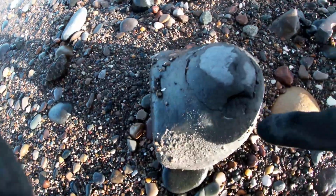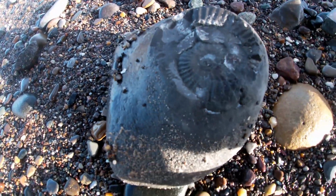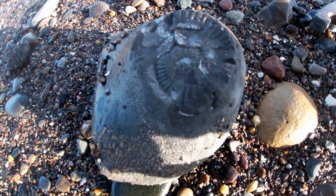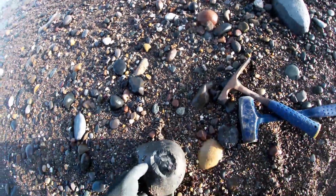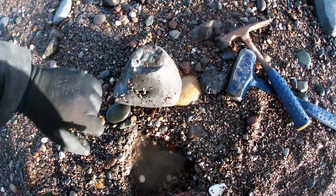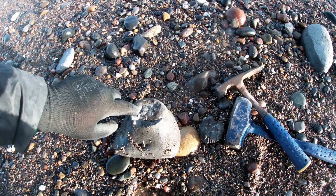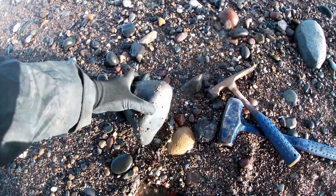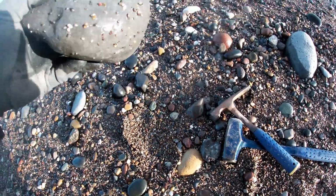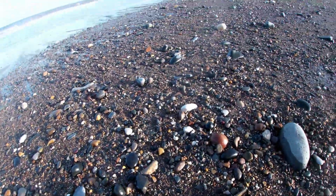So I thought it was a Dactylioceras. So I'll give it an 8, and I think it's a Pseudolioceras. I could be wrong, but it looks like a Pseudolioceras with that preservation. Yeah, I mean, I'll know more when I get it home and prepped. But yeah, happy with that.